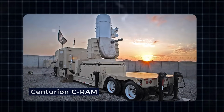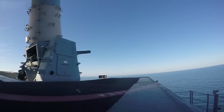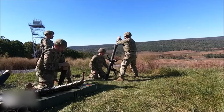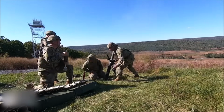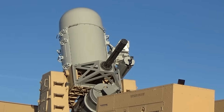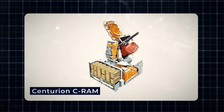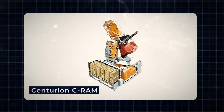Another challenge was detection. On the sea, threats like missiles are often larger and easier to spot. On land, however, incoming threats like mortar shells are smaller and harder to detect. To address this, the Centurion was equipped with a highly sensitive radar system. This radar could pick up even the smallest objects moving at high speeds.